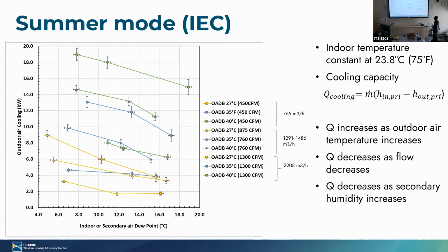For the summer mode, it's a lot busier data. The reason is that it now depends on three variables: the flow rate, the outdoor temperature I tried to characterize here, and also the indoor humidity that I talked about, which changes with the number of people and heat and all that. So indoor humidity plays a role in summer months when we are trying to cool the place.